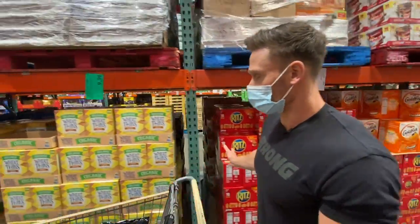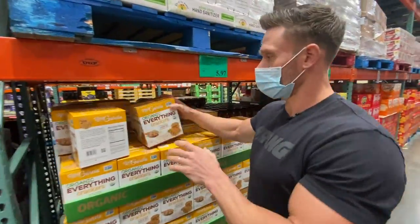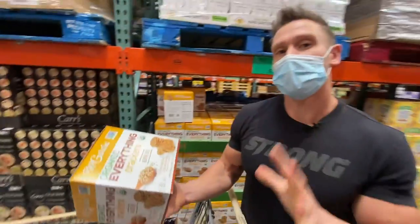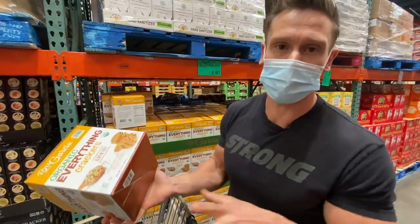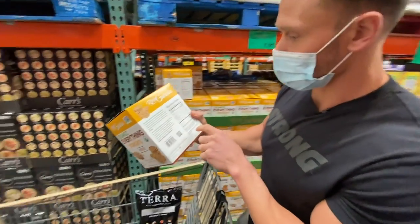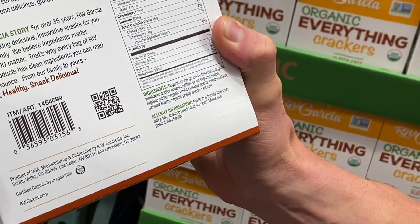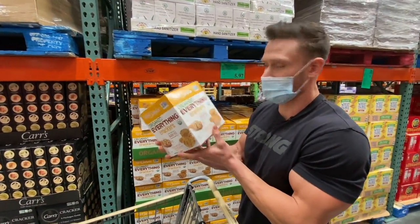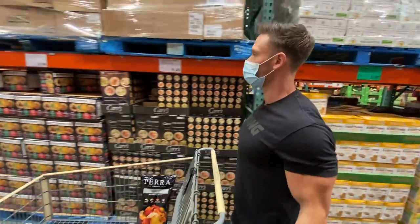All these bad boys have gluten in them. What's this organic everything cracker? It's gluten-free. Stone ground, okay. So again, there's a lot of good options here. The reason this one doesn't make the cut is because I know we will find things that are better. Okay, this one, the first ingredient is stone ground white corn. That is basically a corn chip with a few pieces of seeds, garlic, and onion in it. It's a little deceiving if you ask me.